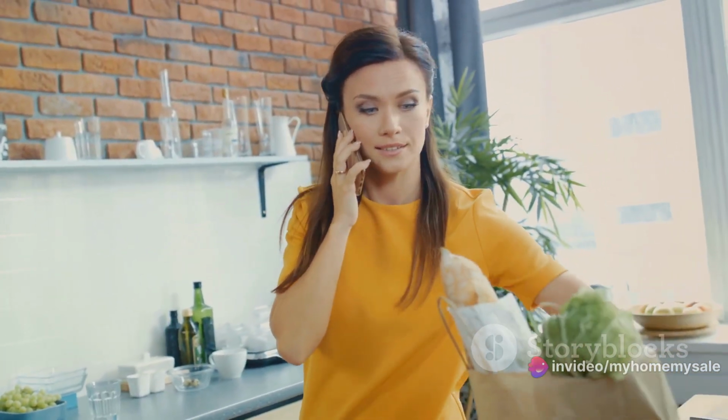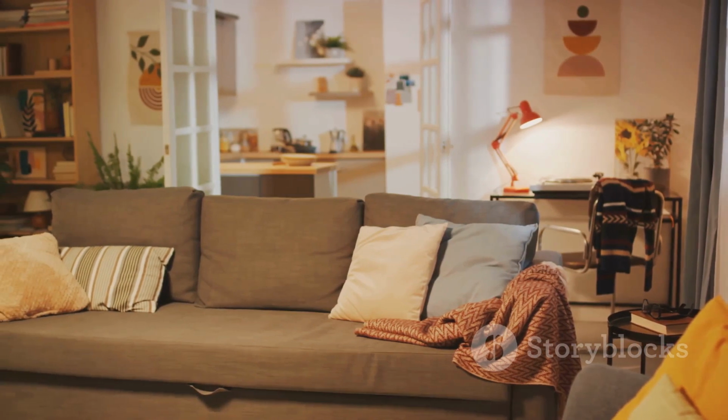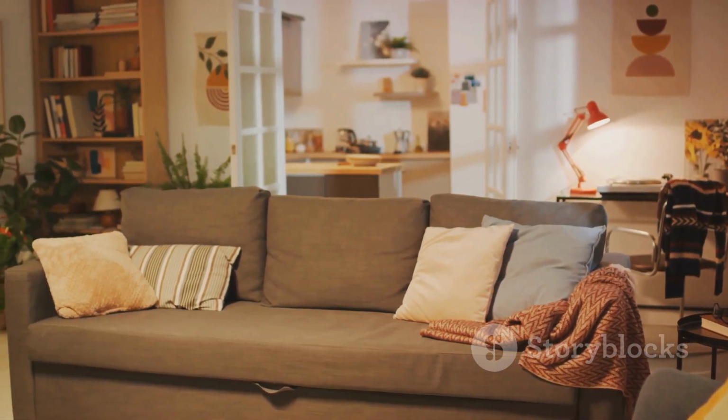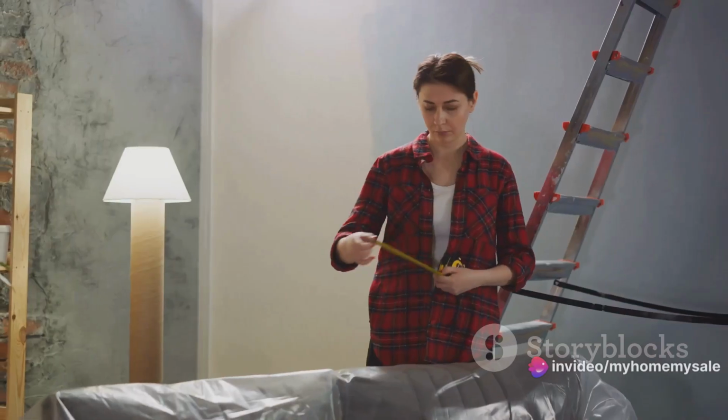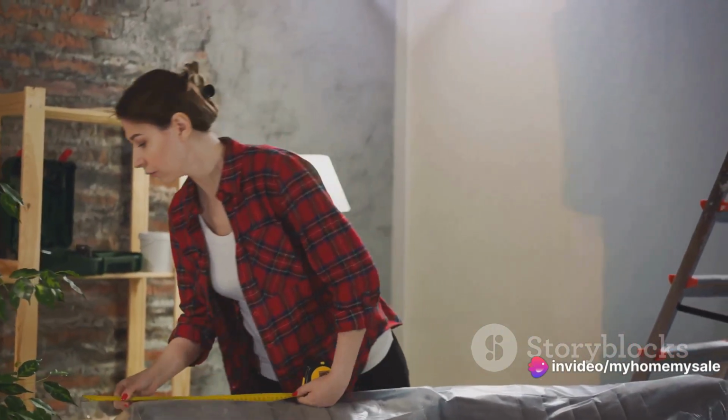Next, consider staging your home. This involves arranging furniture and decor in a way that highlights the home's strengths and downplays any potential weaknesses. Think of it as setting a stage for potential buyers to imagine their life in your home.